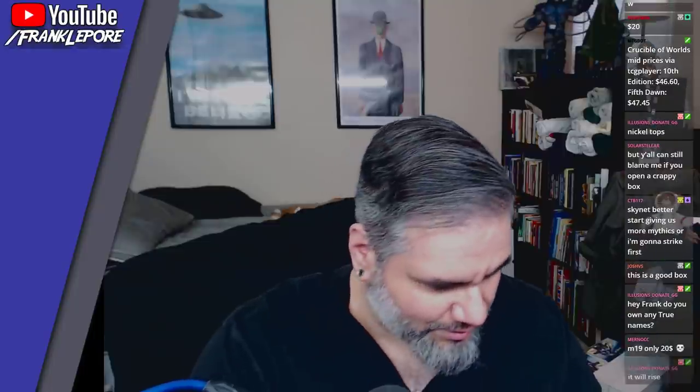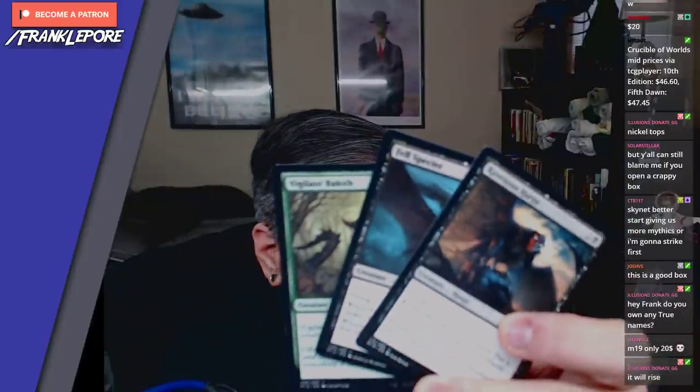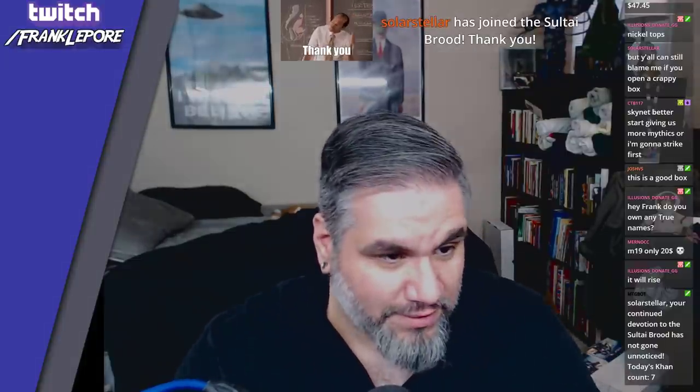Crucible M19. Let's see how that works. Hey, $20. Sure. Only 20. I think that's still fine. That is still more than reasonable. I accept. Yeah, I think it's also definitely a card that's gonna go up in value. Yeah, I got a Ravenous Harpy, a Fel Specter, and a Vigilant Baloth here. Followed by another Liliana's Contract. You win the game if you have multiple demons.